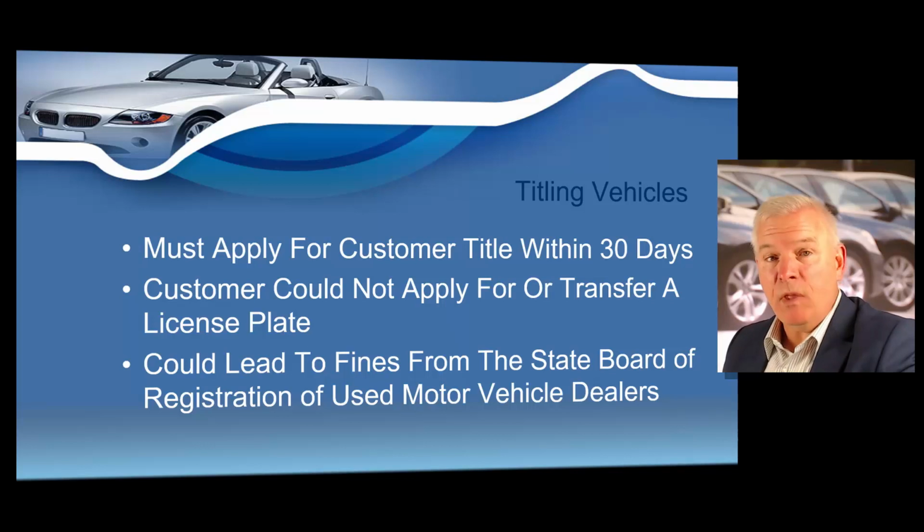And I want to repeat that. When a title is required, you are required to apply in your customer's name for any vehicle purchased from your dealership within 30 days of the date of the sale. If you do not apply for a title within 30 days, your customer will not be able to apply for or transfer a license plate until the title has been applied for, and then you just became a blip on the state's radar, and we certainly don't want that.